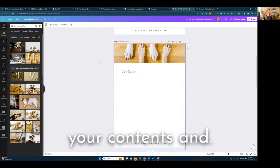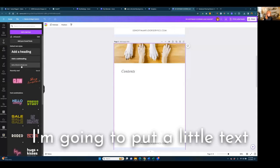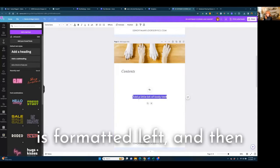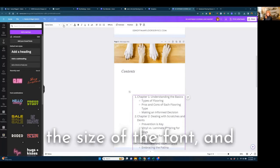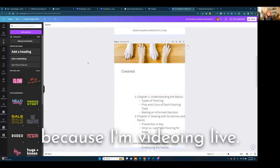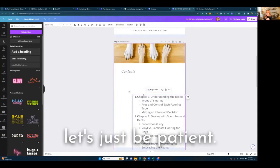You come over to contents and I'm going to put a little text block in there, make sure it is formatted left, and then I'm going to copy and paste. We're going to change the size of the font. And of course, my computer's going a little slow because I'm videoing live. Hopefully I didn't just crash it, but let's just be patient.